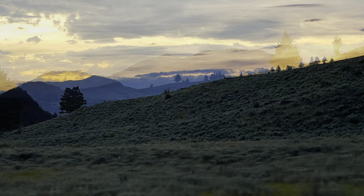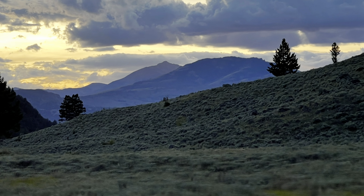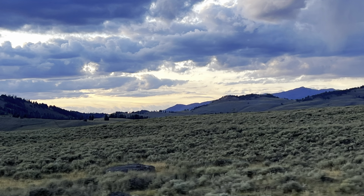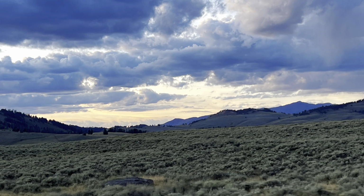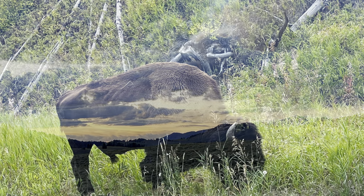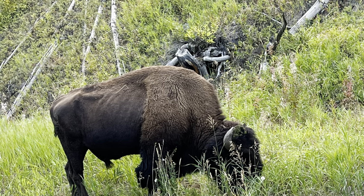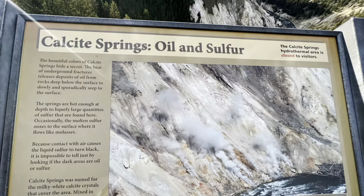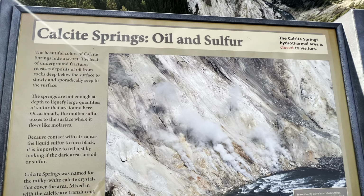And then in the evening when you're coming back around the loop, you'll see everybody else is either behind you or in front of you. Everybody leaves around the same time. A lot of people try to get good pictures of the animals at dusk. And like I said, there's bison everywhere. So you will definitely see bison.